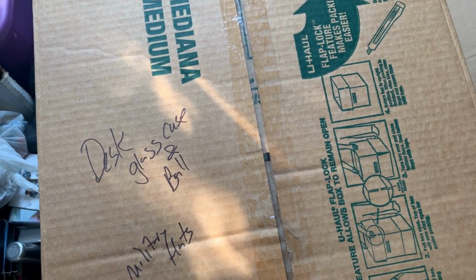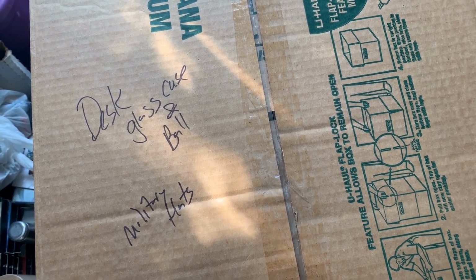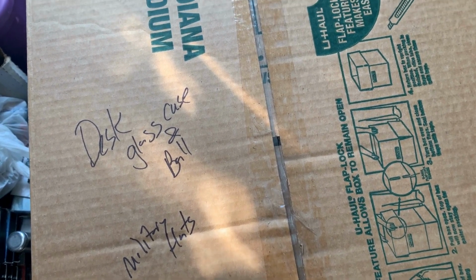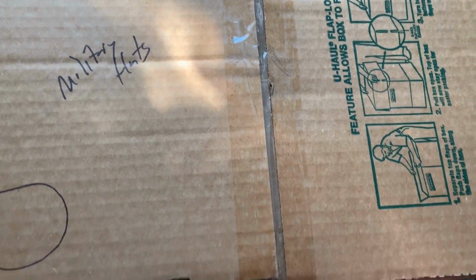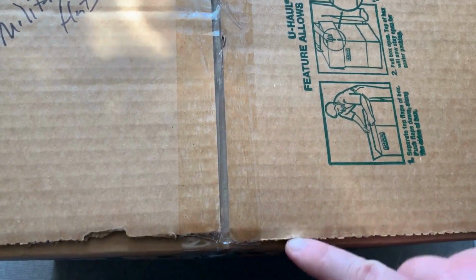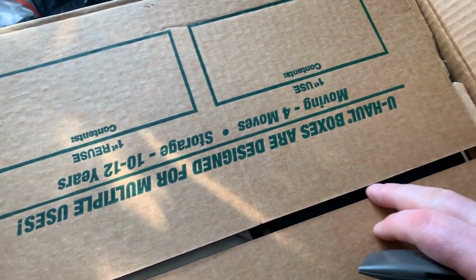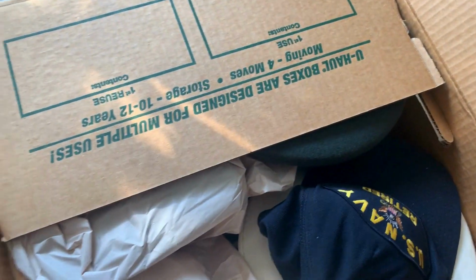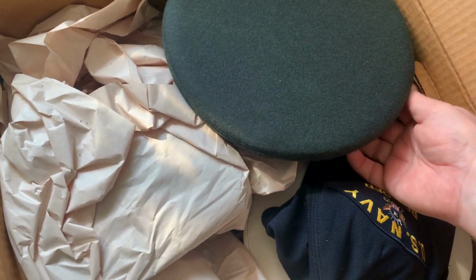I have another box. I'm going to open it up on camera. You'll find out what it is same time I will. Let's take a look. You'll have to pardon the shaky camera work. You can read as well as I can. Desk, glass case, and ball, military hats. I don't know if that's accurate or not, but we'll see. Well, I guess somebody has cut into it previously. Well, I do see some military hats. All right.